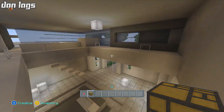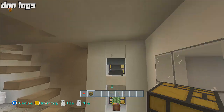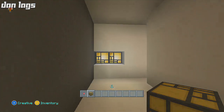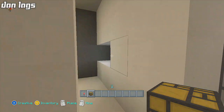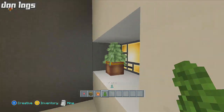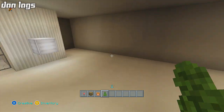And oh yeah, another thing I did in between episodes was I added this thing here on that wall, just a little design there. So we're going to do a similar thing right there. Just a little redstone thing. Maybe I'll put a flower pot there just to add a little bit to it. Just one flower pot like that. There we go. So we have this room. This will be the master bedroom in here.